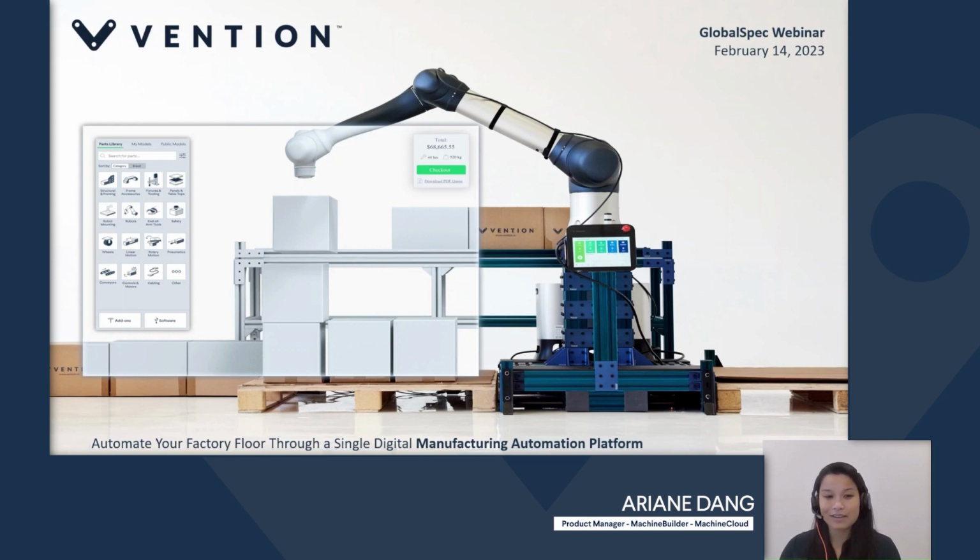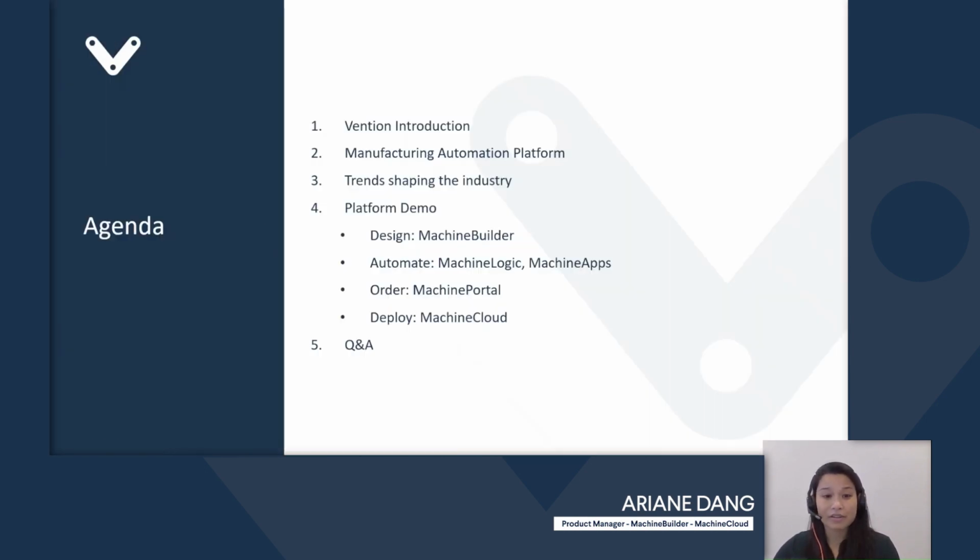So today we'll be covering various topics on how you can automate your factory floor through a single digital manufacturing automation platform, which I will refer to as MAP. So here's a highlight of what you will be learning today. First, I will cover Vention and answer your burning question about what is a manufacturing automation platform. I'll also discuss certain trends and how they have been impacting manufacturers in North America. And most importantly, we will deep dive into MAP with a platform demo.